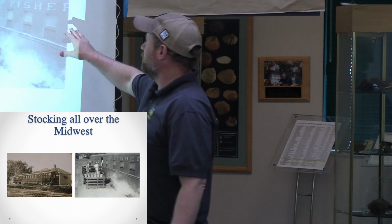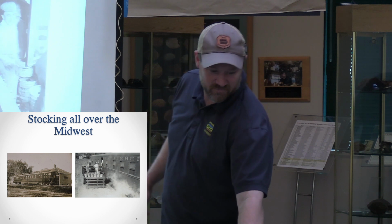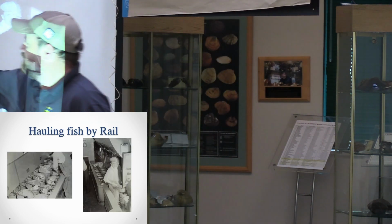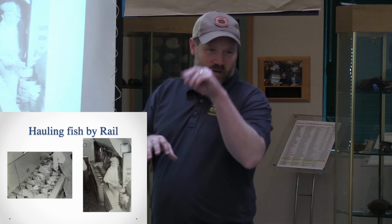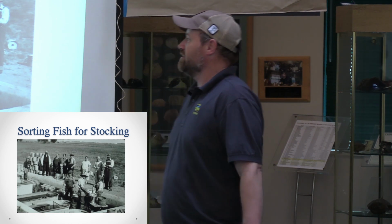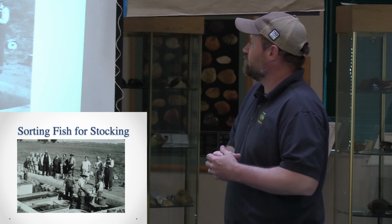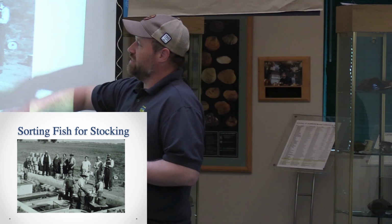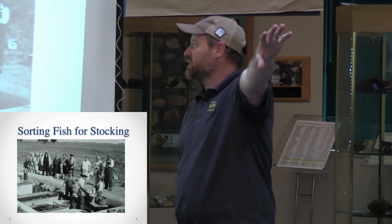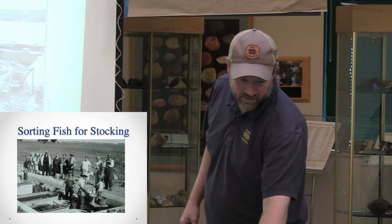Here you can see some of the original fish cars that they had built specifically for this purpose. And some of the interior shots of that. You can see the ice they put on there to try to drip into there and keep that water cool and keep the fish alive for going across the state, sometimes even across the nation, depending on where those fish were going. Sorting fish. This looks like one of the old cement raceways that we had here at the hatchery. There was a cement raceway building down there. I think it was just below that is where they were sorting the fish here for stocking.